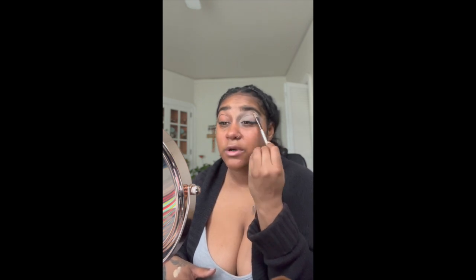I'm just packing on that eyeshadow primer on one side because I like to focus on one side first before I put on both sides, but that is just the way I go about doing those things. But again, you can still see the liner is intact. Like, you can't miss it, babe. You can't miss it. Okay? You can't miss it.